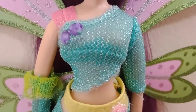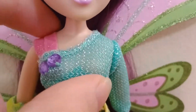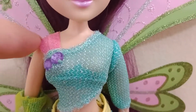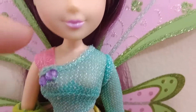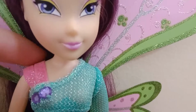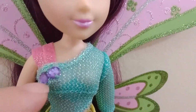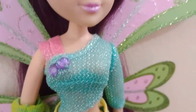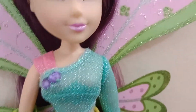And then we'll go down to her shirt, which you can tell is an off-the-shoulder top with these two little, I want to say kind of hottish pink straps that have glitter. And they are actual fabric, and I'm not really sure what the fabric is. And then on the top right here where the little straps are, these two little purple gems. The detail is amazing, mama.